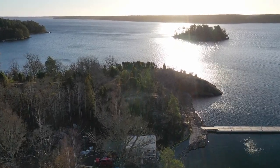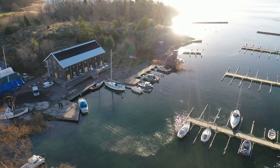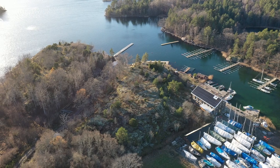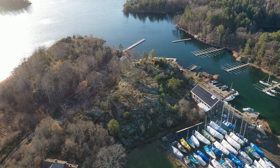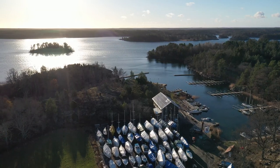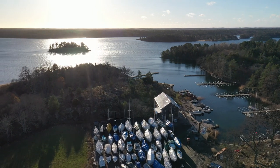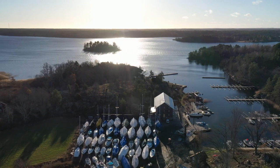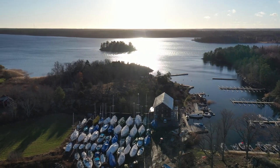The most obvious result is maybe the solar panels we have both in Furuden and here in Uvmarö, where they're actually producing all the electricity for the harbour using those solar plant production units. What can you tell us about this Smart Marina guest harbour, Uvmarö? What kind of investments have been done in the Smart Marina project?